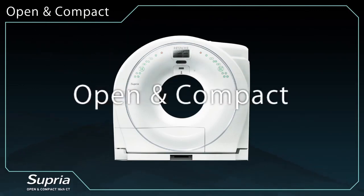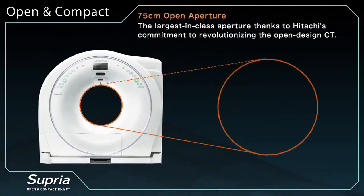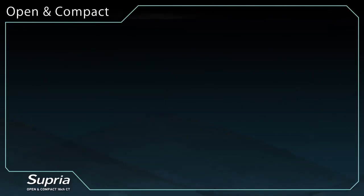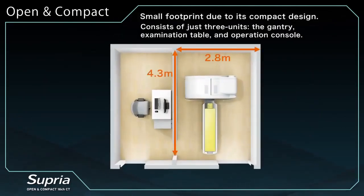The Supria also features a wide bore with the largest aperture in its class, made possible thanks to Hitachi's commitment to revolutionizing the open design CT and providing the most comfortable examination space for the patient. The Supria was designed as a three-unit structure in order to facilitate installation and save space. Its smart design makes the addition of system transformers and other units unnecessary, optimizing the use of space in the examination room.